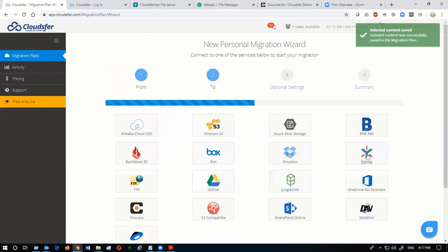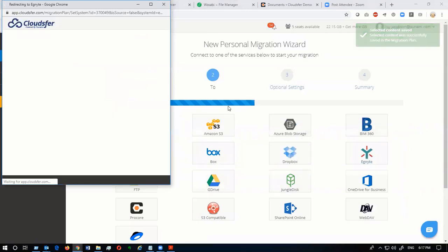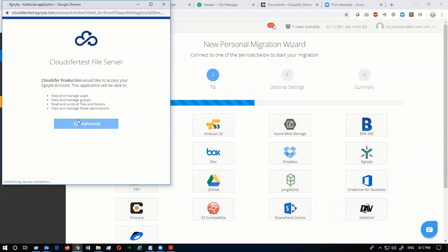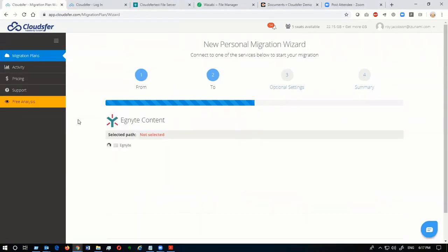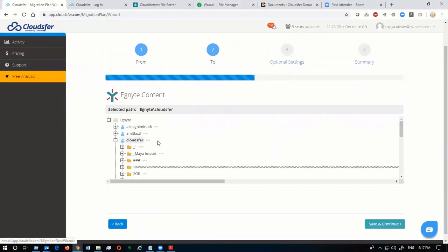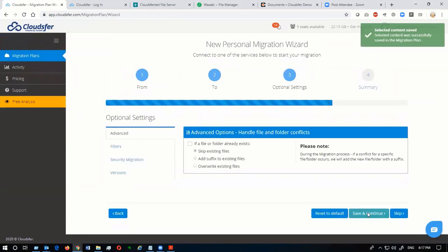As a destination, we're going to select Ignite. I'm going to insert my domain and actually allow access again, without storing any credentials or passwords throughout the process. I want to migrate the entire data of my Box user into Cloudsfer. Cloudsfer is one of the personal drives or an account which is managed on the Ignite side. I'm going to click here to save and continue.